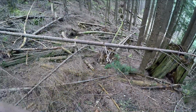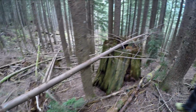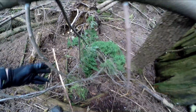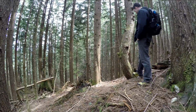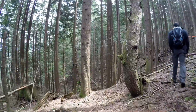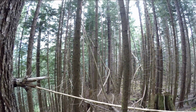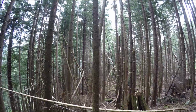Look at how fresh this tree is. Man, it's still alive. How do you pull the end out? Wow. Still alive. Interesting. That's pretty cool.